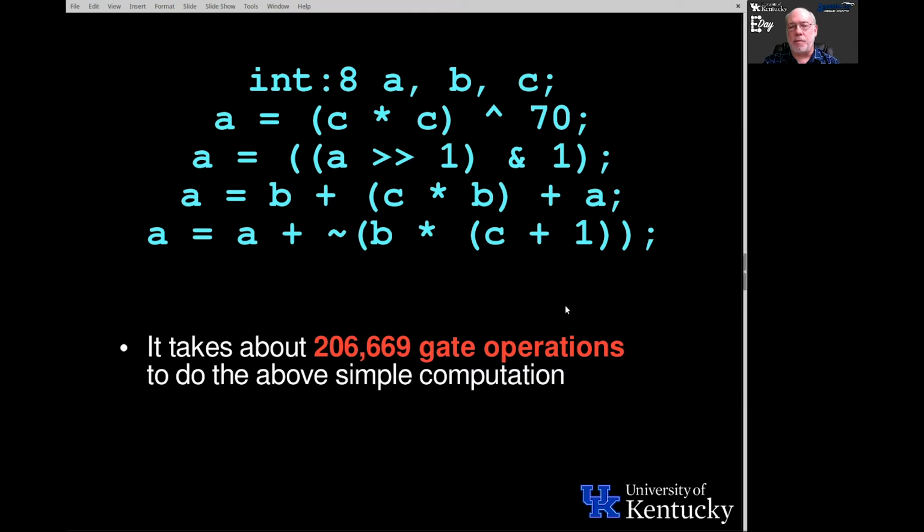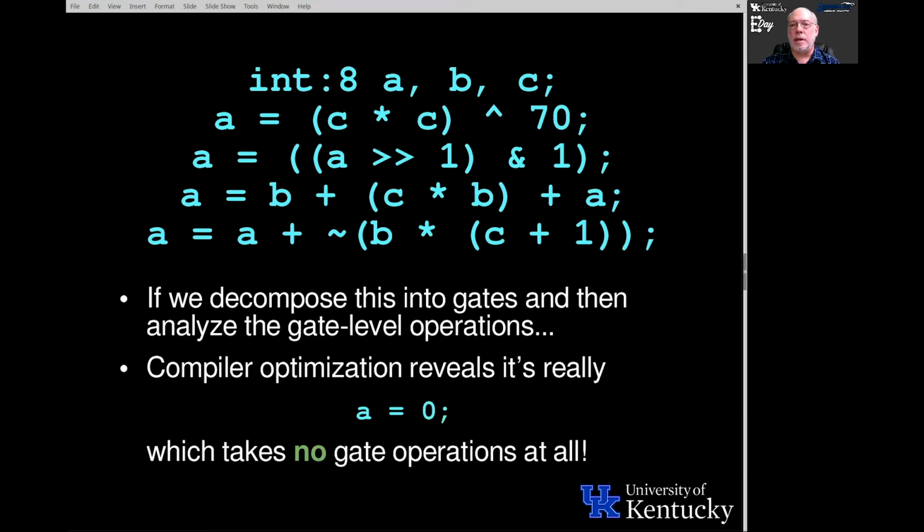Well, it turns out that if we actually analyze this particular sequence at the gate level, this is actually not doing anything active. It's not actually doing anything interesting at all. Even though you see these multiplies and adds and so forth, it turns out that whole thing is actually equivalent to saying A equals 0.